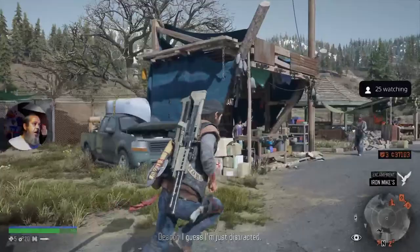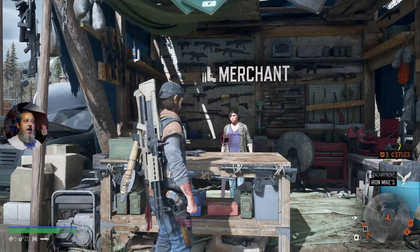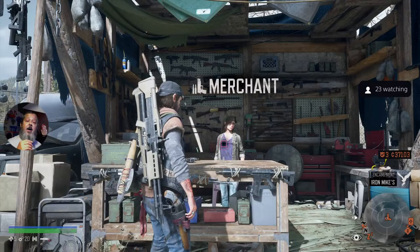Here, this is the merchant. In different camps, there are different people. But this is the merchant here. As you see what's behind her? That's what you can buy here, as long as your trust level is high enough. If you try to buy something that is out of your trust level, they won't sell it to you.